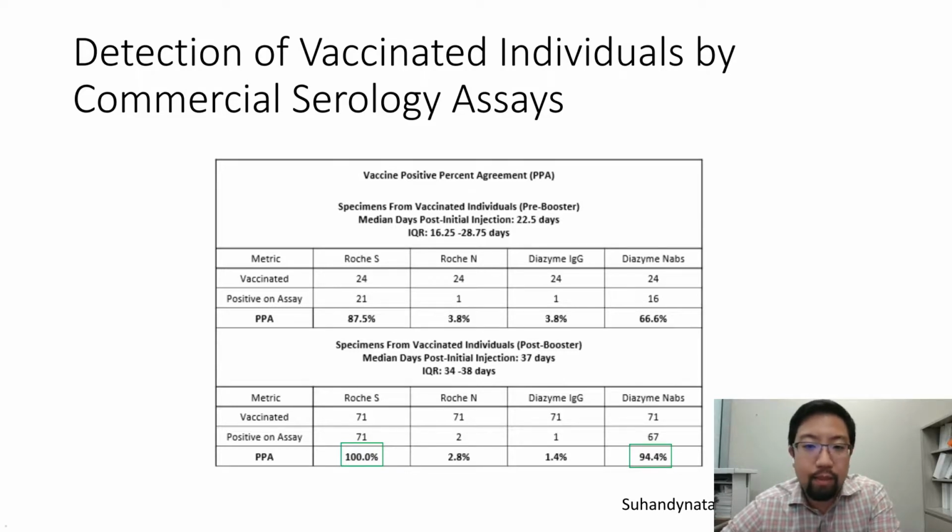We then looked at, in a similar fashion, individuals that had already received their booster shot. So what I was showing you previously were individuals that had not received their vaccine booster. Now that we look at individuals that had received their vaccine booster, we see that we had a 100% positive agreement with the Roche S assay and 94% agreement with the Diazyme neutralizing assay, which essentially means that these two commercial assays can pick up vaccinated individuals fairly robustly.